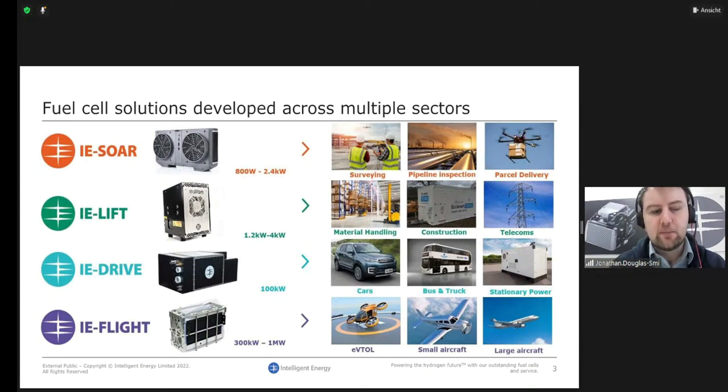IE DRIVE is our high-powered, evaporatively cooled products for the automotive and stationary power markets. We're working with Changan, the third largest Chinese automotive manufacturer, for their fuel cell-powered SUV program, in which we're delivering our evaporatively cooled IE DRIVE product to them. On the stationary power side, we've recently signed a supply agreement to supply 100 of these units for stationary power application in South Korea.